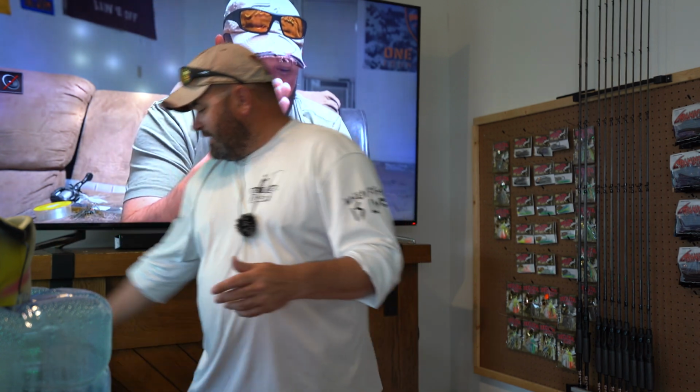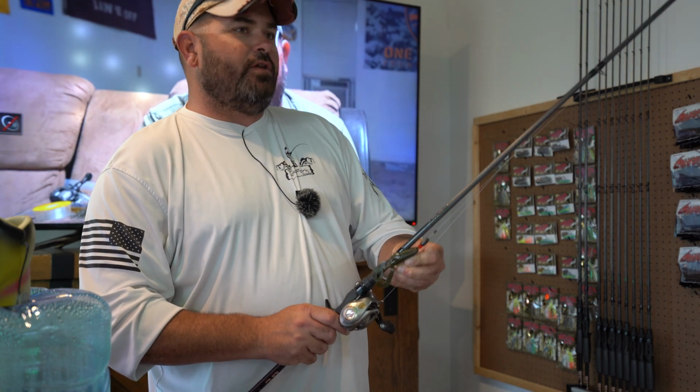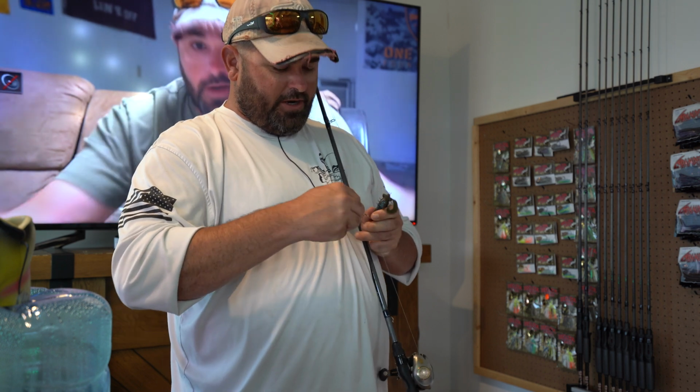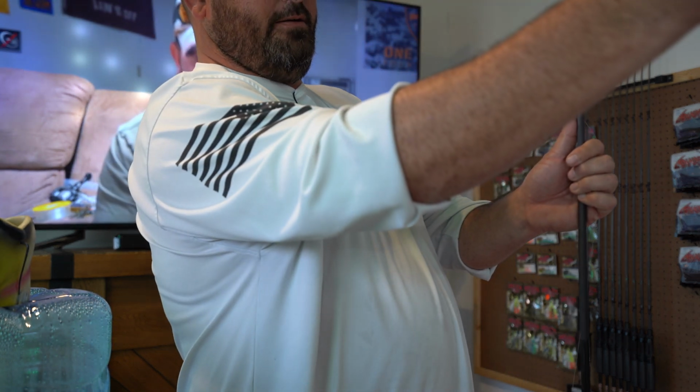So how about the hook in that? Not an EWG. I use an offset straight shank. It's kind of an old school worm hook. I think you could use a flipping hook if you wanted to, and you wanted to use big gear. That's not what I like to do, but it's just a 3/0 or 4/0 offset straight shank hook like that right there.